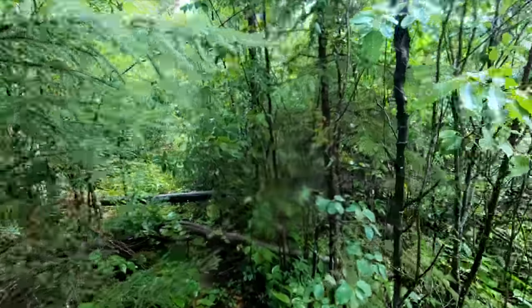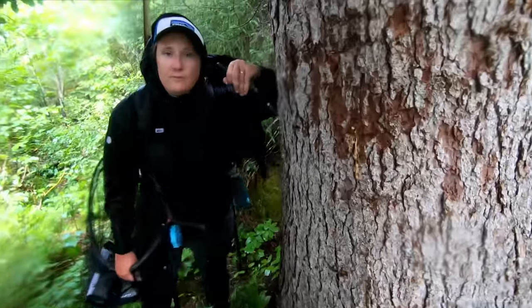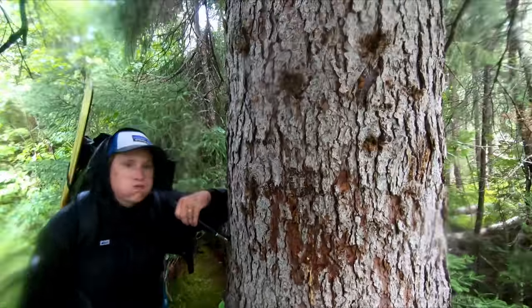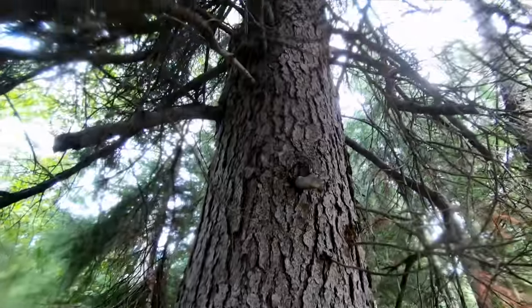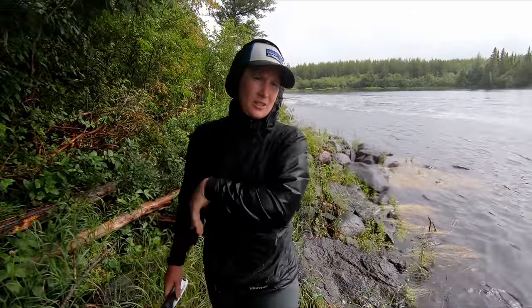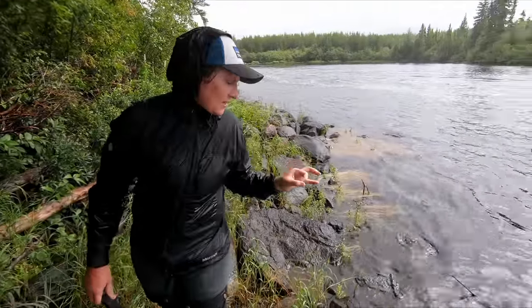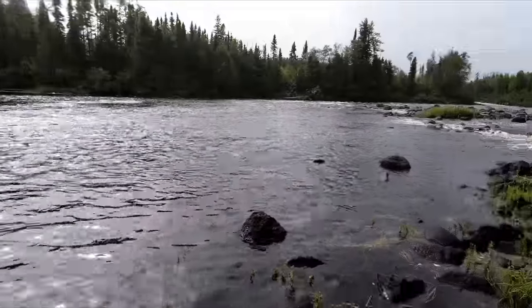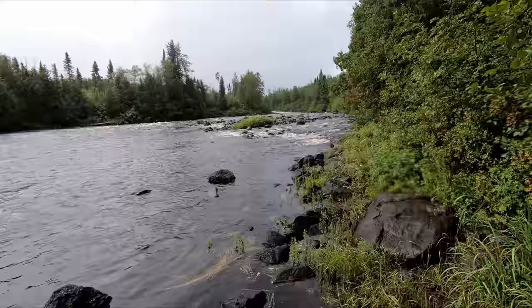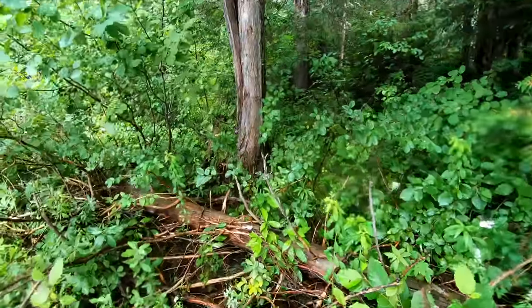Massive spruce, really huge. One of a kind around here. How do you feel? Not bad. You got a mosquito on your cheek? I do. Yeah. Just soaked. Sopping wet. But yeah, first load is through. We'll go back, clear, on our way back. And we'll be done before we know it.